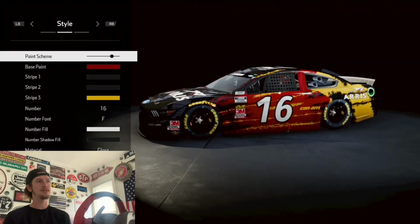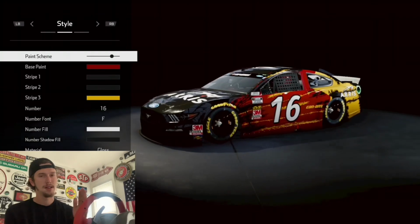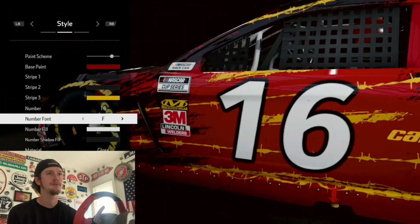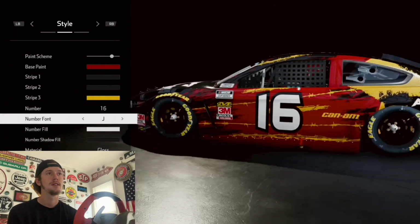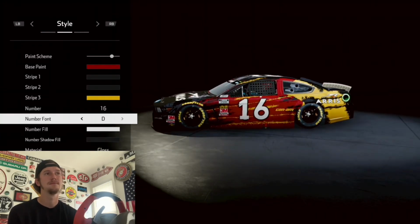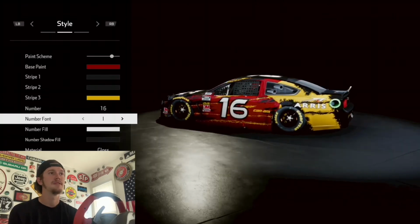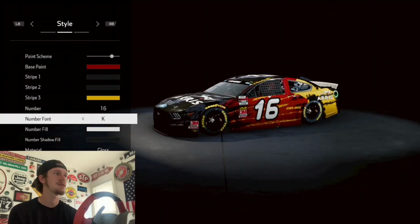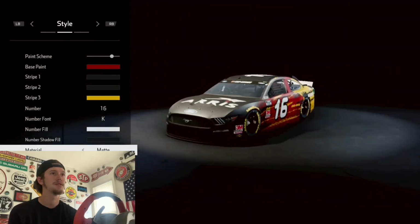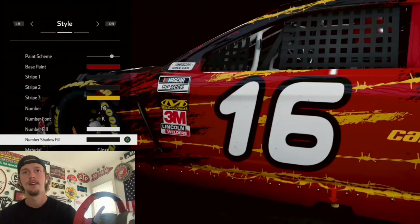So obviously, per usual, guys, I will have what I'm creating up on the screen. So that is Greg Biffle's number 16 Granger paint scheme. I just want to see real quick what other number combos would look somewhat decent. Not really finding any. If anything, I would maybe run this just because it's bigger. But let's see what this looks like as a matte finish. Not a huge fan. Alright, so that one's out of the way.